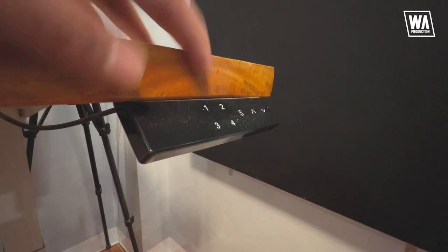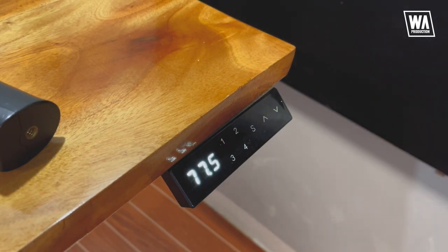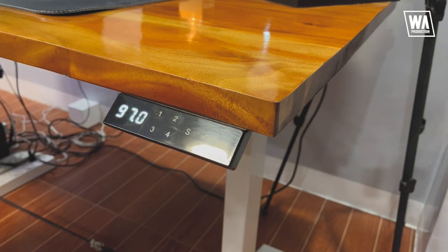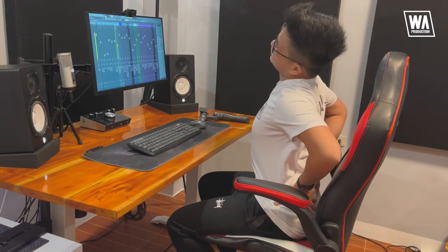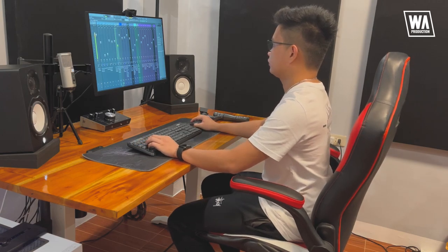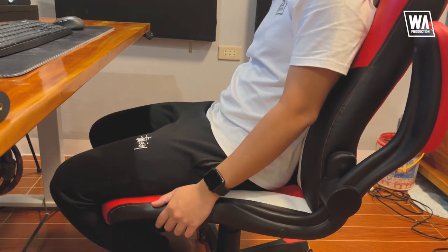It has 4 presets you can manually configure, but I only use 2. One for sitting, and one for standing. It can lift as much as 120 kilograms and is quite helpful in easing my back pain from sitting for a prolonged period. Speaking of sitting, I sit on a nice ergonomic gaming chair with a retractable armrest and adjustable height.